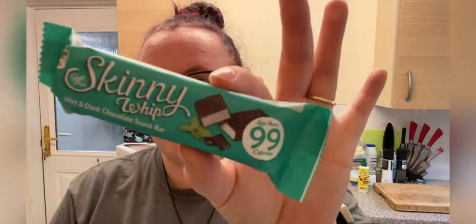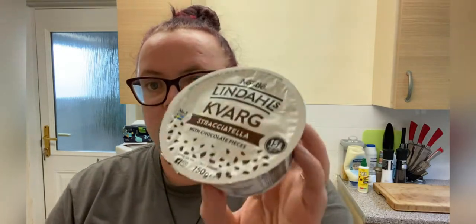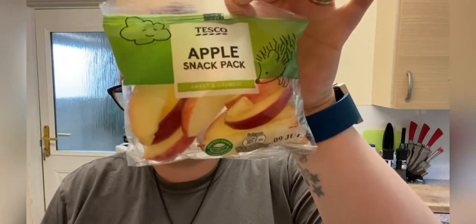Hi guys, so I've just got my snacks together for this evening. I'm going to have a Skinny Whip, a mint one, for 98 calories. I'm going to have one of these Kvarg yogurts, which is 89 calories. It's the one with the chocolate sprinkles. And to go with that, I'm going to have a packet of Louis' apple snacks for 44. So I'm going to be finishing today on 1613. So I've got 97 calories left.